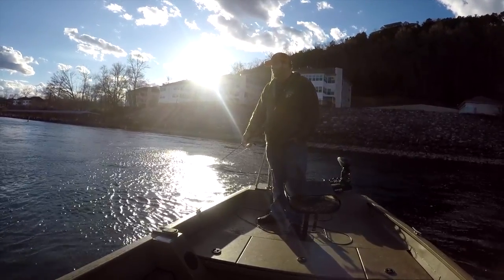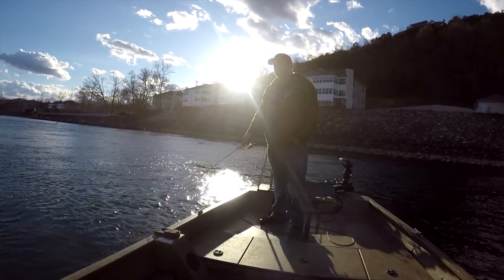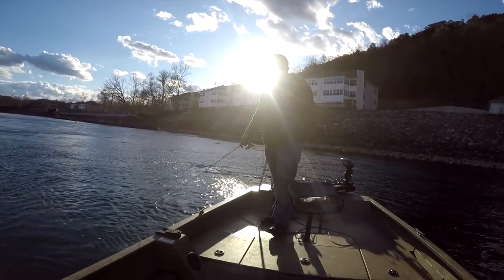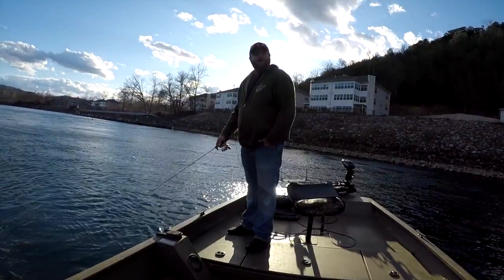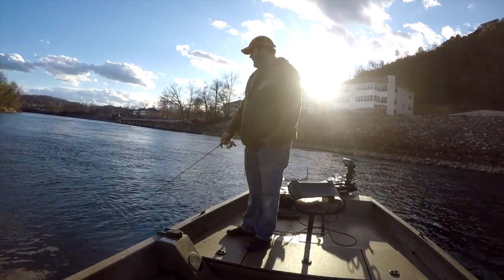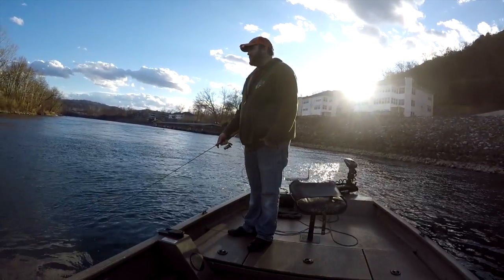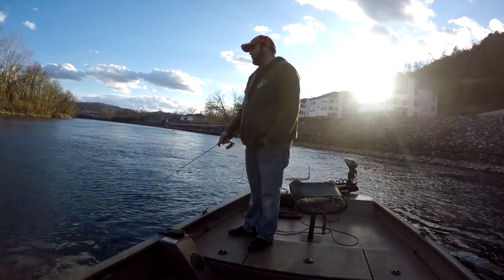Oh my, here comes the wind again. All right, well, I made it past the dock. I think I'll have to give the fish a victory today. They hired the wind to help defeat me.